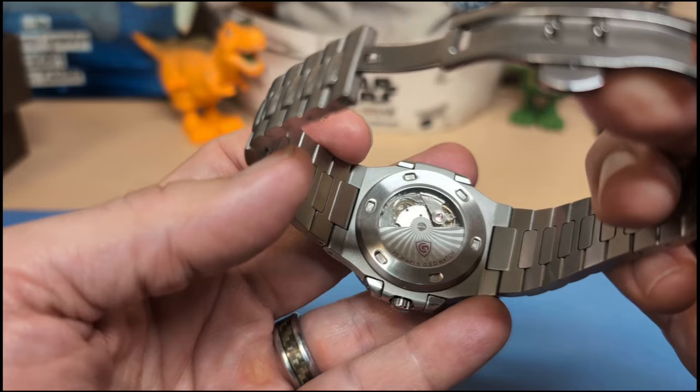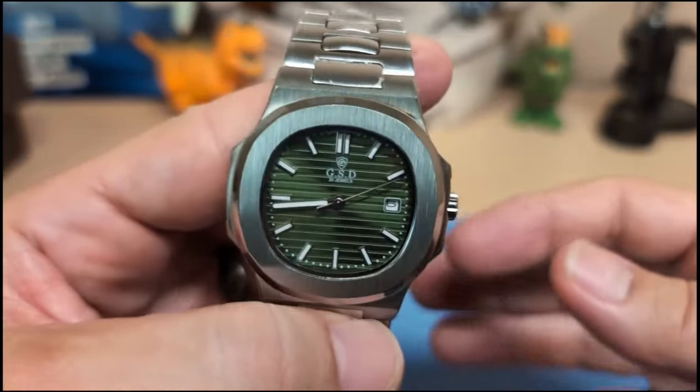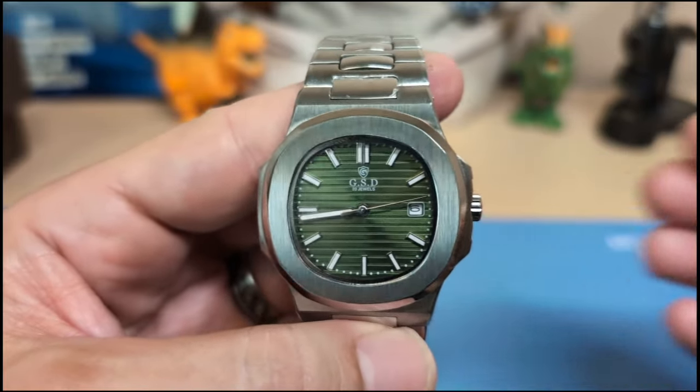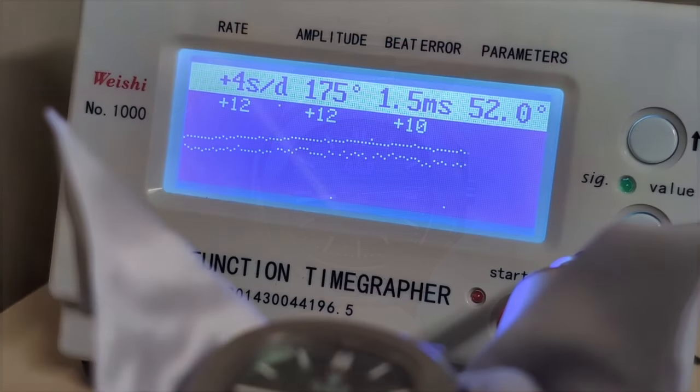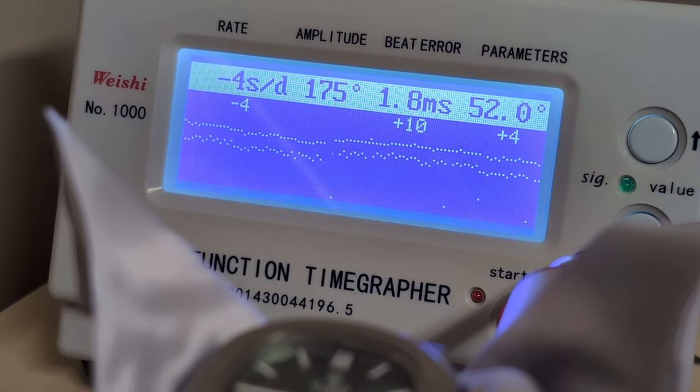But we'll go ahead and put it on the timegrapher and take a look and see how it's doing. I haven't seen it yet on the timegrapher, so this will be news to me. Here it is on the timegrapher, and as you can see, we got some pretty bad numbers here. It's running a little fast, so that's plus 12, isn't horrible, but look how inconsistent it is. It went from plus 12 to plus 4, and now it's at minus 4. So very inconsistent. And look at that amplitude, 175 degrees, so that's really bad.